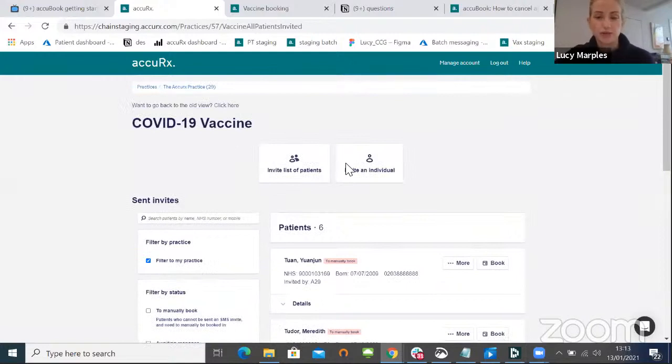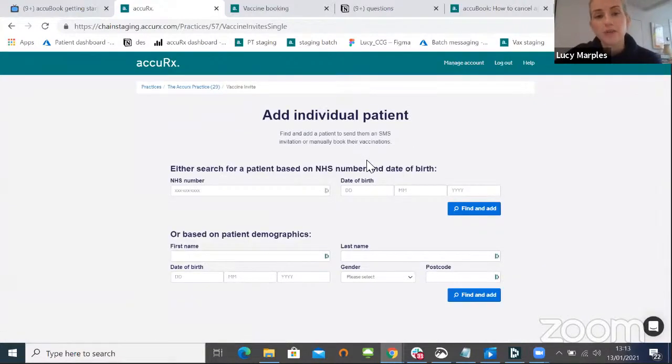Now I'll show you how to, and I've shown you how to do it manually as well for those who might struggle to do it via text. Now I'll show you how to invite an ad hoc individual patient. And this is something that's coming up more and more, in particular for healthcare workers or for staff of the practice who need vaccinating, but where they're working isn't necessarily their own GP.